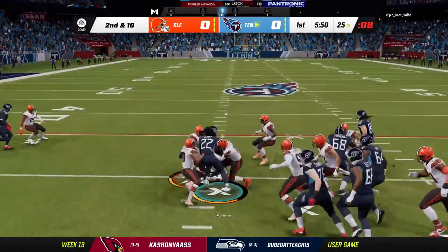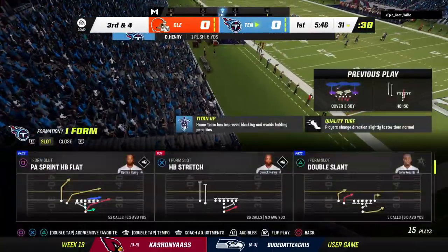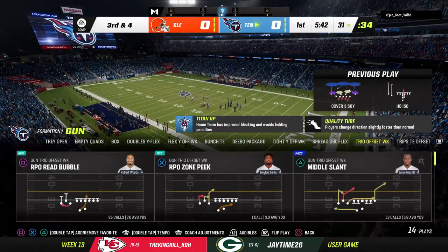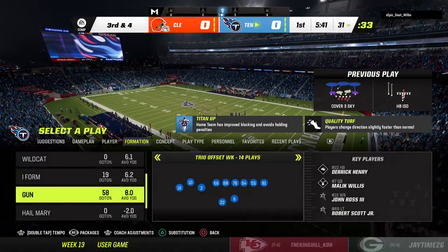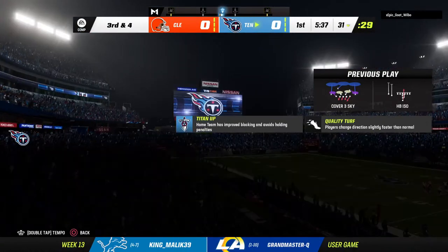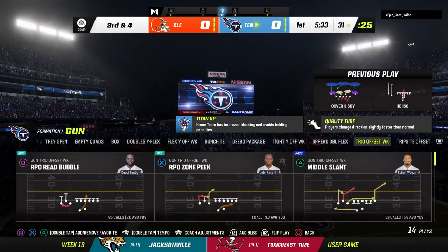Now a first carry for Derrick Henry. He'll be dropped after a gain of about six across the 30 to the 31. Well, this defense for the Browns, they were very solid last week in the victory over Baltimore. And no matter what's done throughout a ball game, it always comes back to blocking and tackling. That's the essence of football.